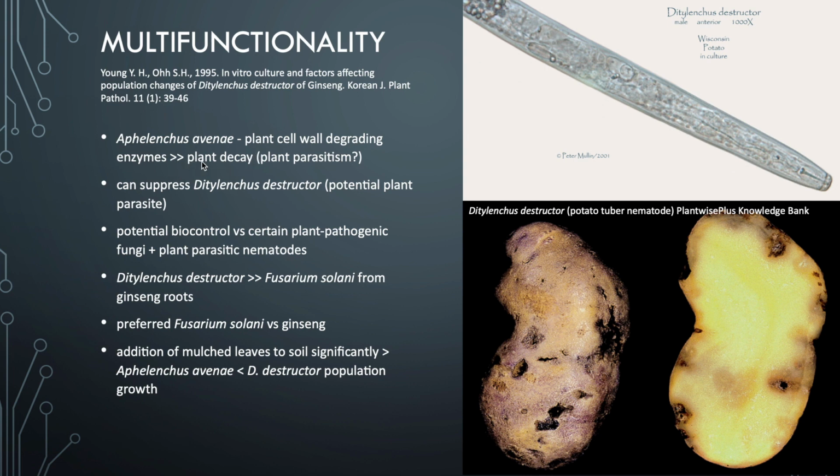It's basically decaying initially, and then the signal is sent out for the fungi to help to decay the plant, and then these fungi then attract the nematodes to come onto the scene. But then what we see is the nematode and the disease state of the plant, and blame the nematode, basically determine that the nematode is a plant parasite. But because of Aphelinchus aveni's love of fungi, it is being questioned whether it can suppress Ditylenchus destructor, which is, as we know now, potential plant parasite.